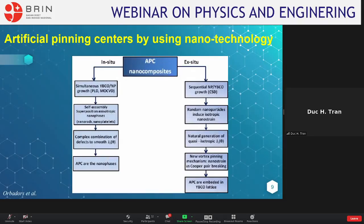In order to dope or make artificial pinning centers, there are two parallel techniques. The left one is in situ. For example, we can do simultaneous YBCO nanopore growth. We can use chemical or physical vapor deposition, and the artificial pinning centers at nanoscale are automatically formed during the sample preparation process. After preparing the sample, if we have a high resolution system like high-resolution SEM or TEM, we can check the formation, the shape, and the crystallinity of the artificial pinning centers formed at nanoscale.